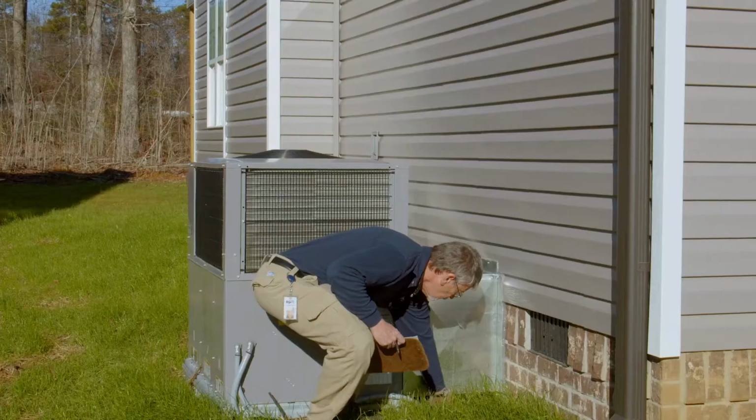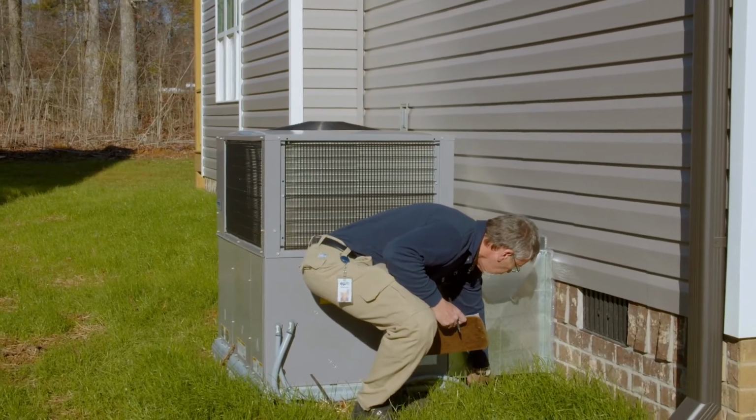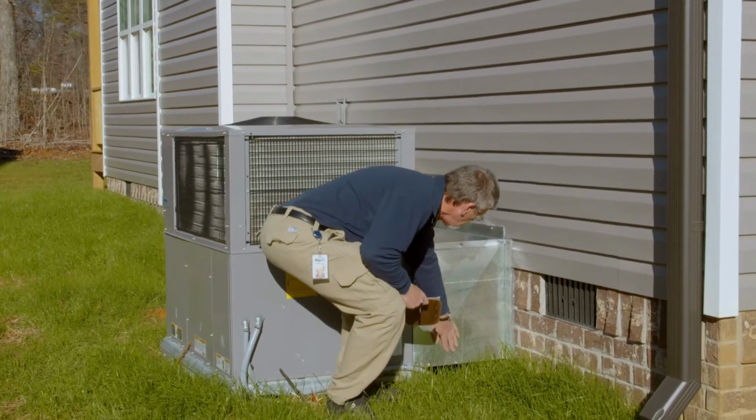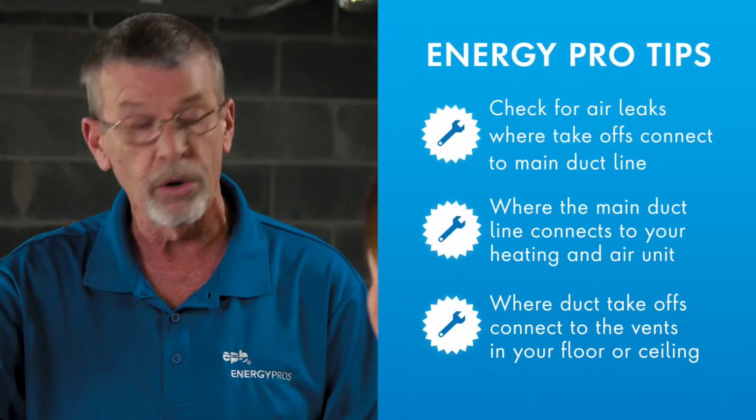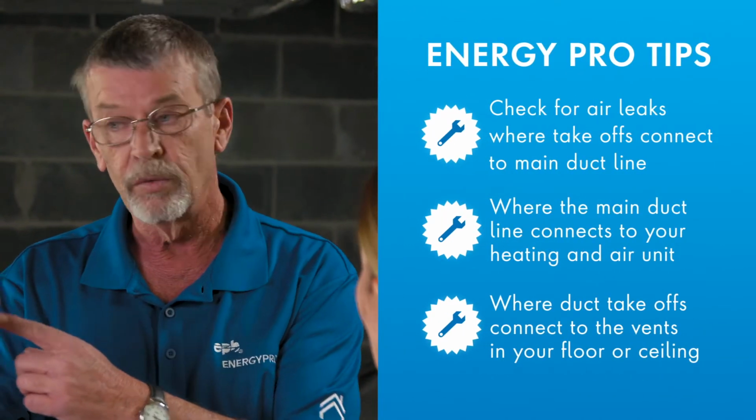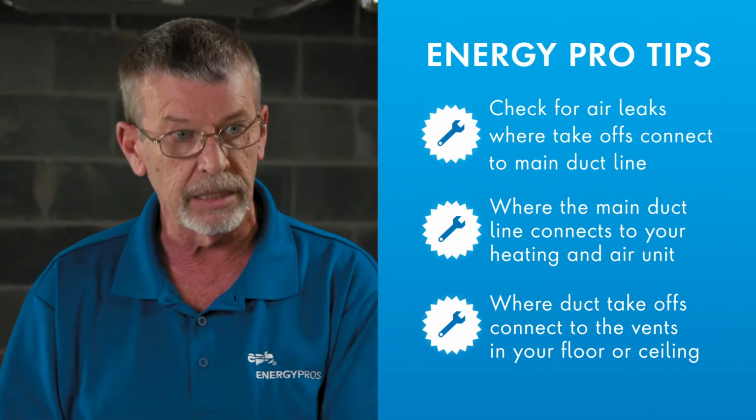Also, where this main duct ties into your heat and air unit, around it should be taped up or mastic-ed up also. And where the end of that takeoff goes up to the floor, and you've got your vent there, right where it meets that wood. That's the three main places. So that's what you're looking for.